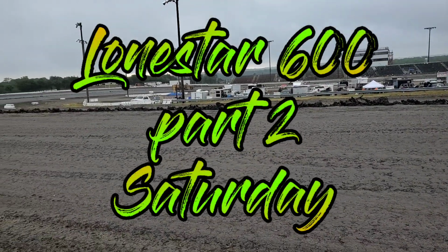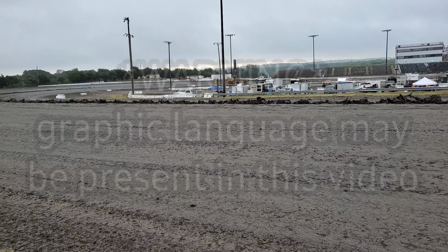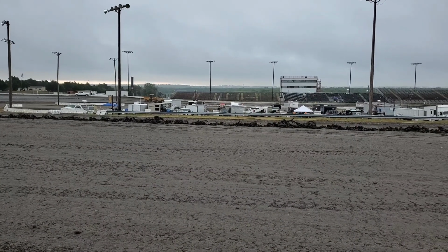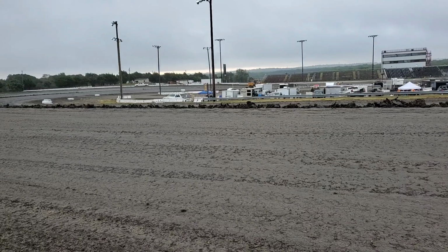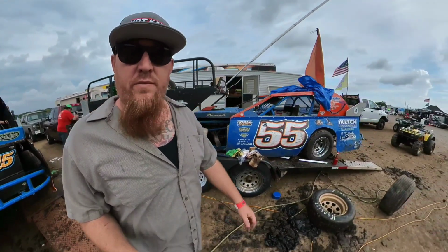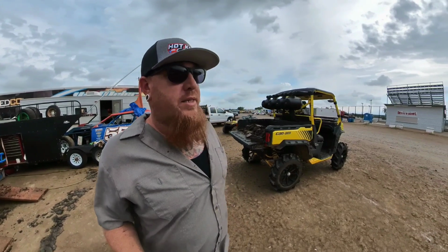They start early in the morning on this track. They've already been out here for about an hour or so, getting everything tilled up, redrawn in, regraded. You'd never know that last night they ran 300 laps with 200 cars. It's a pretty cool experience. So it's the morning of day two, and everybody's out working on their cars again to get ready for tonight.